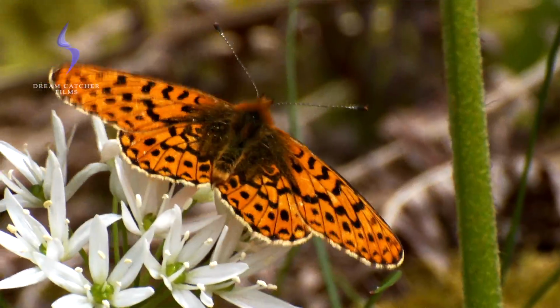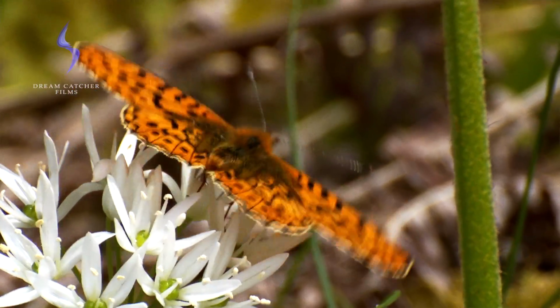I'd like to take this opportunity of thanking all the volunteers that have helped at Eyarth Rocks over the years, both monitoring the butterflies and managing the habitat, because without them, pearl-bordered fritillary would have disappeared.